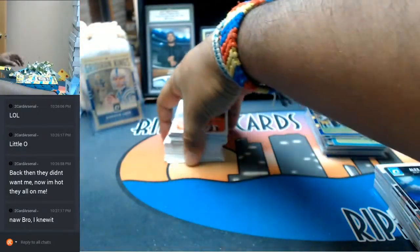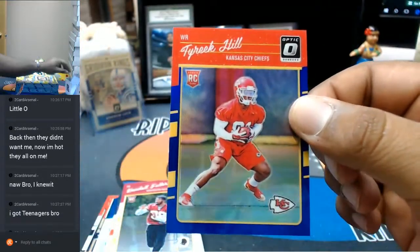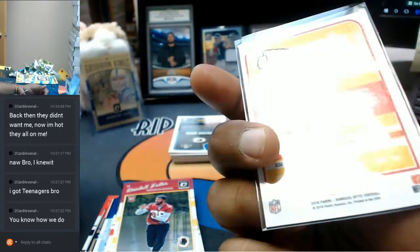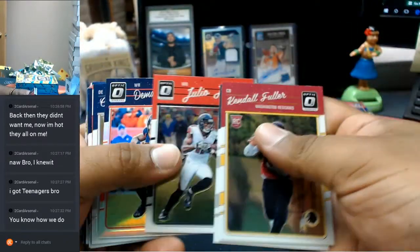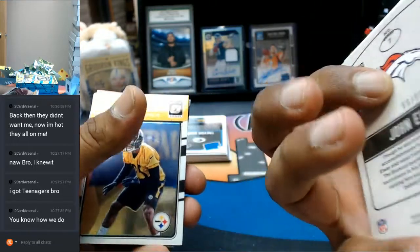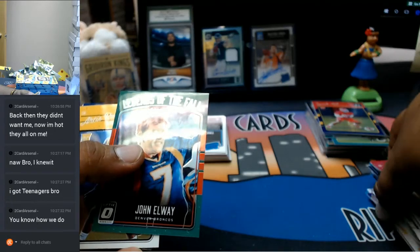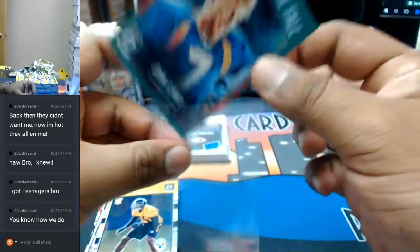All right, let's see here. What do we get? Tyreek Hill for the Chiefs. Very, very nice. Oh, I know how you do. Popping babies at 15 to 149 for the Chiefs. Legends of the Fall, John Elway. That's numbered to 99, for the Broncos right there.